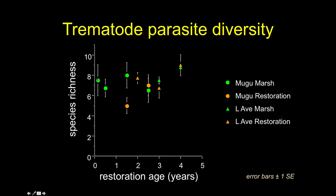We just started, did these restorations, went in, and collected the snails. I'm going to forget the methodology, it was so long ago, but I think we collected 100 snails at each place. Of the 100, how many species of trematodes did we get? We got, on average, a little more than 7 per site, because we had replicates and transects. This is an average, and these error bars are standard error, a measure of the variation.